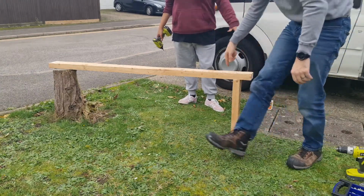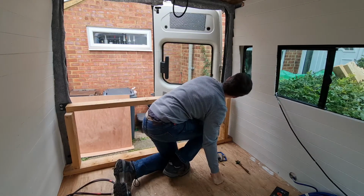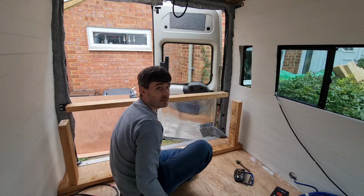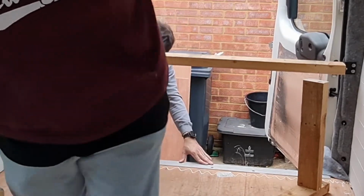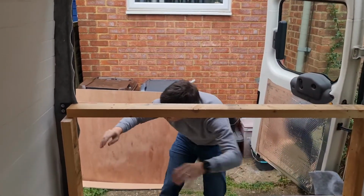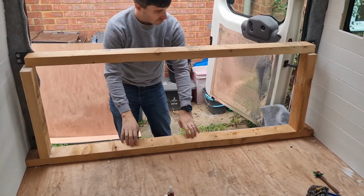And then we'll stick it in the van and we'll put glue over all of this and we'll screw it into the floor. Nice. Right, we just need a bit of glue in there and drill down into it after we've put it on the floor. On the floor? Yeah, because we're going to glue and screw it into the floor. Oh yeah, okay. Let's drill through these top pieces into here and then we'll screw this down onto here.